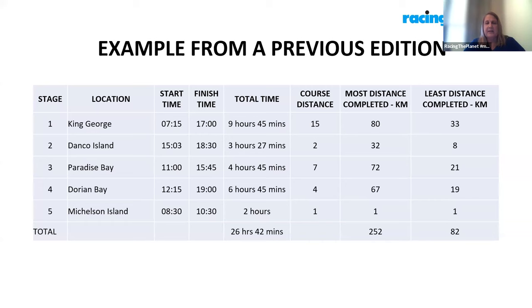Then the person who was winning did a short stage on five and actually finished it, and reached 250 kilometers. But very much these distances could be quite different each day. And the basic goal is to cover as much as you can in a certain period of time.